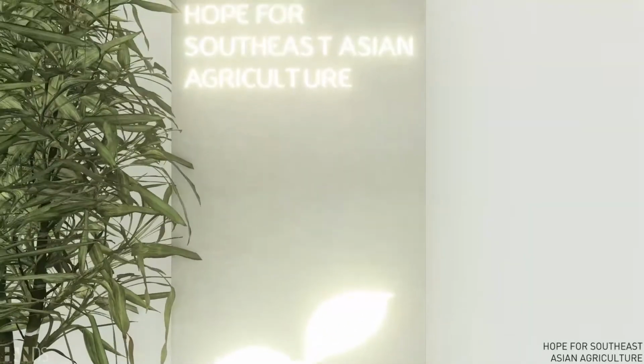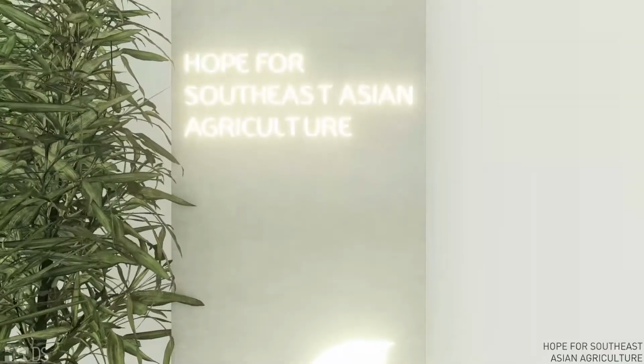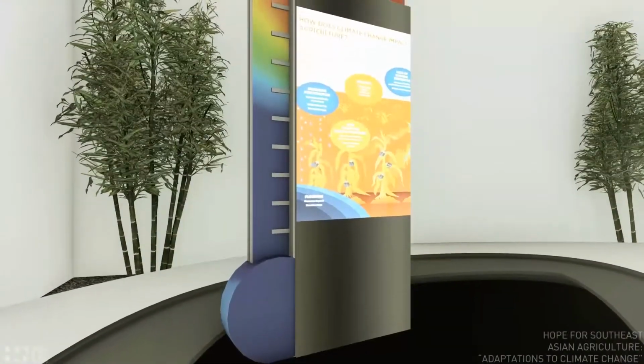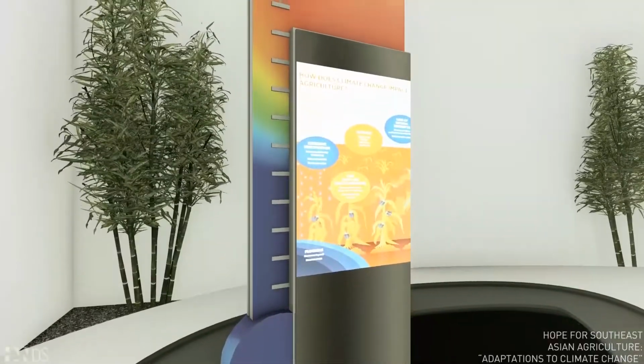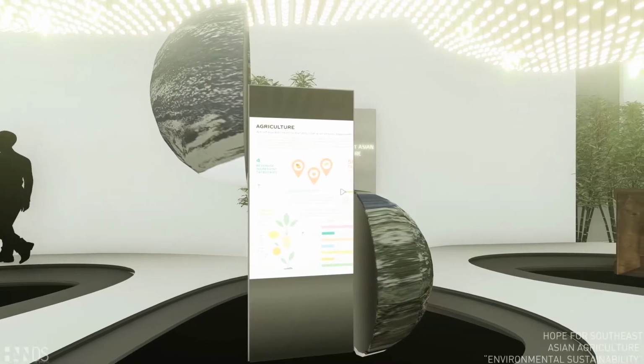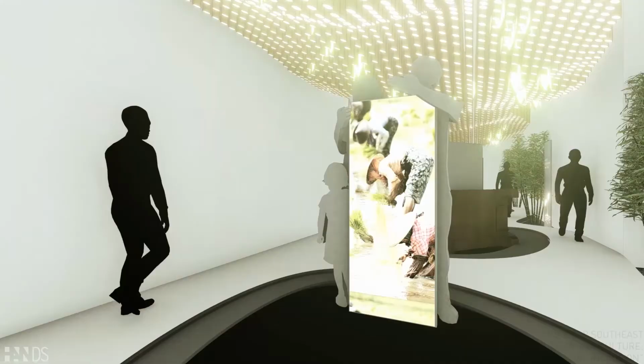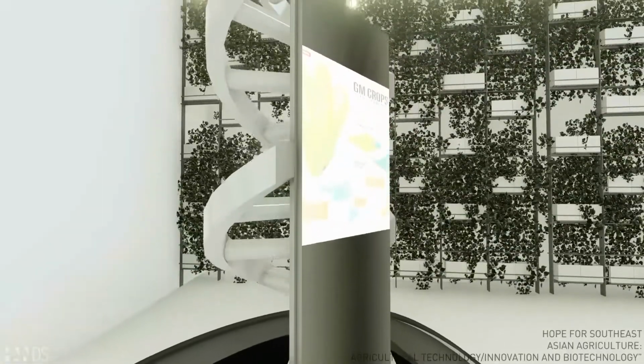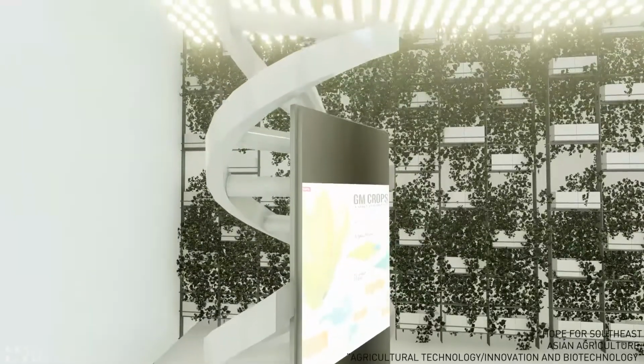This space is represented in 5 pockets, with each pocket designed according to theme, namely, adaptations to climate change, environmental sustainability, food security, social inclusion, agricultural technology, innovation, and biotechnology.